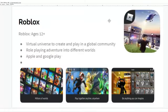The next one is Roblox. I know a lot of middle school, maybe even high school kids play this. Roblox is a pretty fun game, and it is definitely for ages 12 and up. The reason that I say that is because when you get into these worlds and communities, it's global. So that means that you're interacting with other people, and sometimes you're not able to filter what you would want to, compared to something else. So I just want to make you aware of that. It's not for very young children. They should be a bit older when they're playing this.